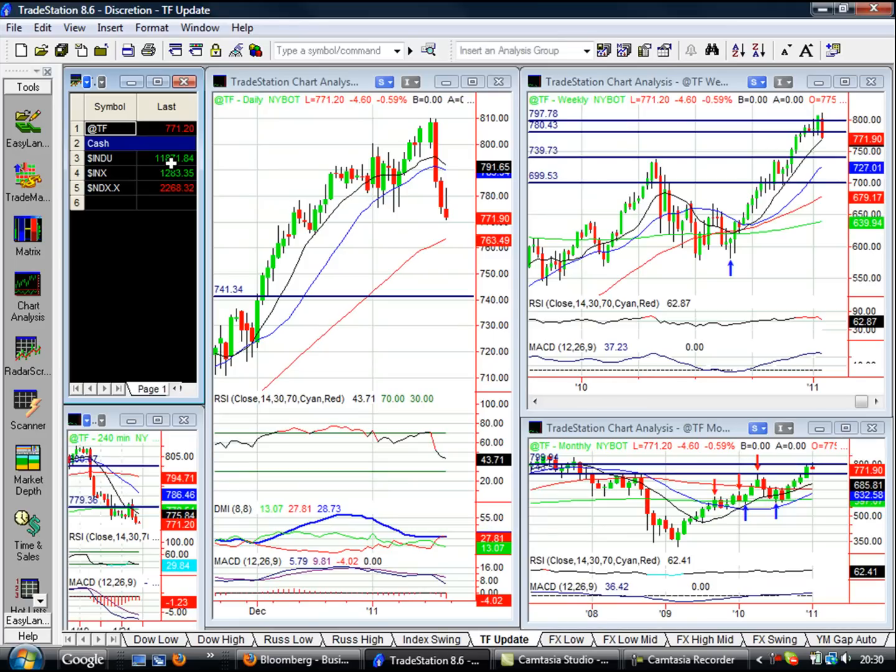So coming back to the Russell and tying things together here, I am expecting more of a sell-off here, back into the region of 740 to 700. Giving us a pretty decent sell-off. However, I'm expecting it at a slightly slower pace than we had last week. I think that prices will come down.